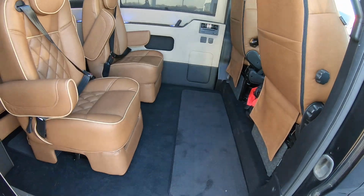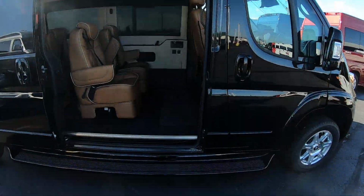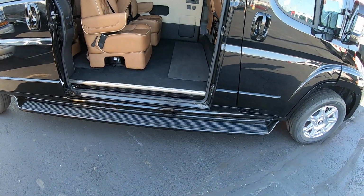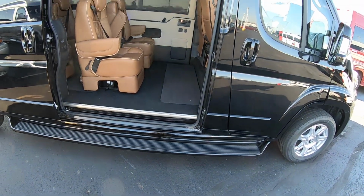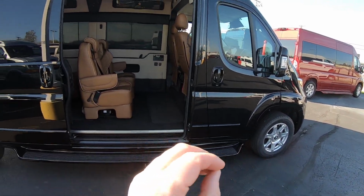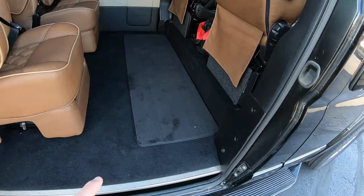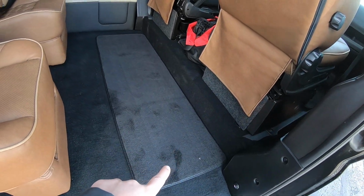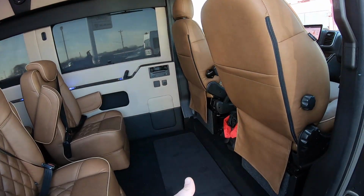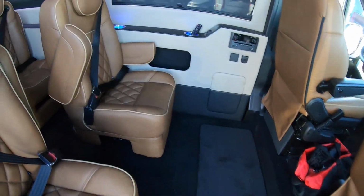This giant sliding door here is 50 inches wide, 65 inches tall. Got fiberglass fixed running boards on both sides, and these vans are great to add wheelchair lifts into because they're all front wheel drive, so there's no drive shaft running back here to the rear axle, which allows for this floor to drop down 6 inches, which anything that goes down is going to get added to the top. And interior height, this is 6'1" inside of here.